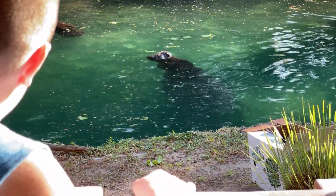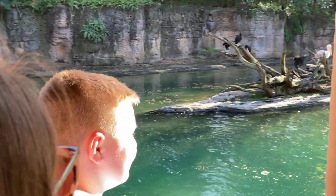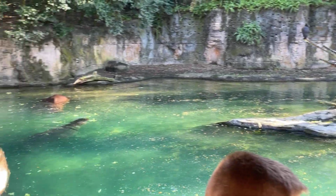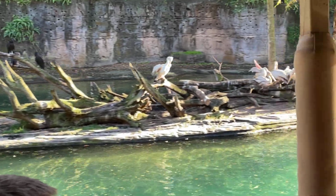A group of hippopotamus is called a float of hippopotamus. Up on the shore there. Now the gray birds you see, those are pink-backed pelicans. There's also a baby hippo up here in a second. We'll get a good view of her here.